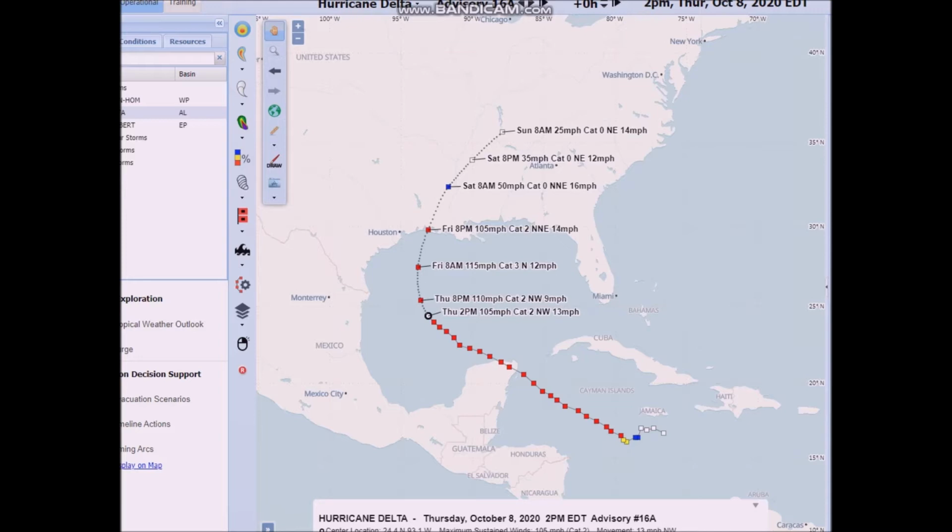Welcome to the long range weather forecast discussion for October 11th to the 25th. Before I get into the forecast, I'm going to talk about Hurricane Delta. Hurricane Delta is a Category 2 hurricane with 105 miles an hour winds. Here's the current position as of 2 p.m.: 24.4 north, longitude 93.1 west. Maximum sustained winds are near 105 miles per hour. Movement has slowed down a little bit since yesterday at this time, and is northwest at 13 miles per hour.